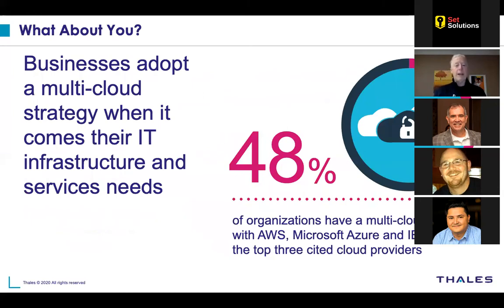Before I move forward into more whys about BYOK, I'd like to take a short time out to talk about multi-cloud. Larry Ponemon took the statistics and stated that businesses adopt a multi-cloud strategy when they need to. And this statistic was interesting because in the cloud security study, only 48% of organizations explicitly stated that they have a multi-cloud strategy, with AWS, Azure, and IBM being the top three cited cloud providers.